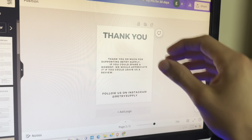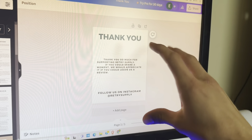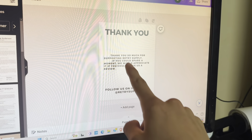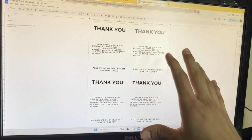Basically, it's a trifold. This is the exact measurements. I drew it up on paper, I folded it, and I figured out this is the perfect design. So this is how it lays out in real life. And once you fold it, this will be at the top, this is in the middle, and that is at the bottom. And this is how it prints out like this.